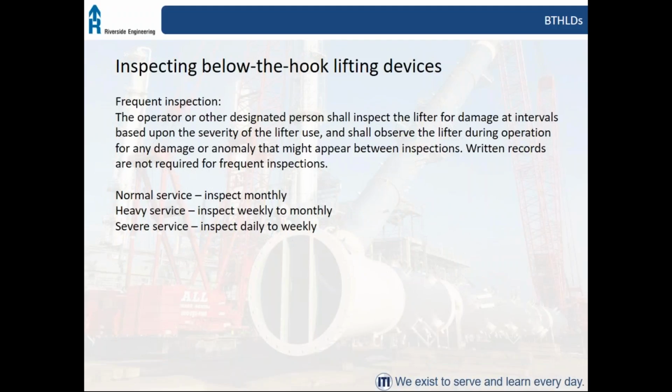The frequent inspection. Now, the operator or other designated person shall inspect the lifter for damage at intervals based upon the severity of the lifter use, and shall observe the lifter during operation for any damage or anomaly that might appear between inspections. Written records are not required for frequent inspections. Now, if it's normal, you perform the frequent inspection monthly. If the service is heavy, you inspect weekly to monthly, and if it's severe service, such as in a steel mill, you inspect daily to weekly.